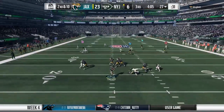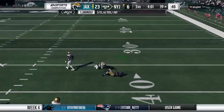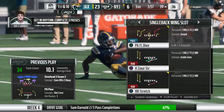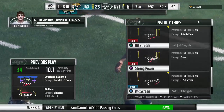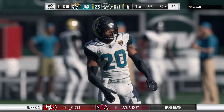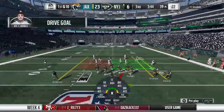Now he'll look to throw here on 2nd and 10. Letting one go. He's got a man. Complete. And he's taken down, but not before he gets this into enemy territory across the 40. An excellent pickup of 34 yards. So after that big play, let's see if they can catch their defense maybe on their heels.